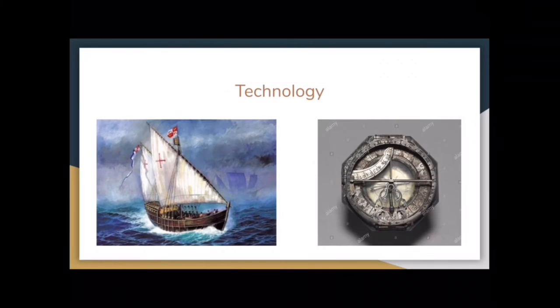This is the technology that was used from the 1600s to the 1800s. On the left is a type of ship called a galliot, and it was a ship that had multiple sails and was made with wood. It was a type of ship made by the French that used a flat bottom and was used from the 17th century to the 20th century.